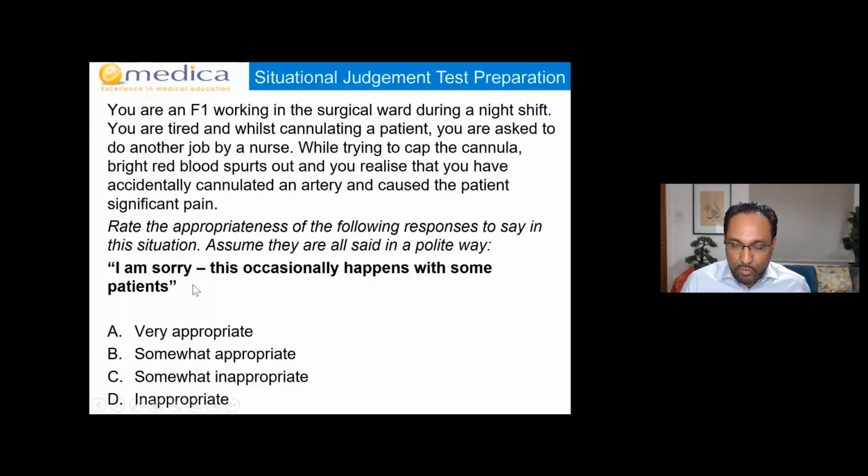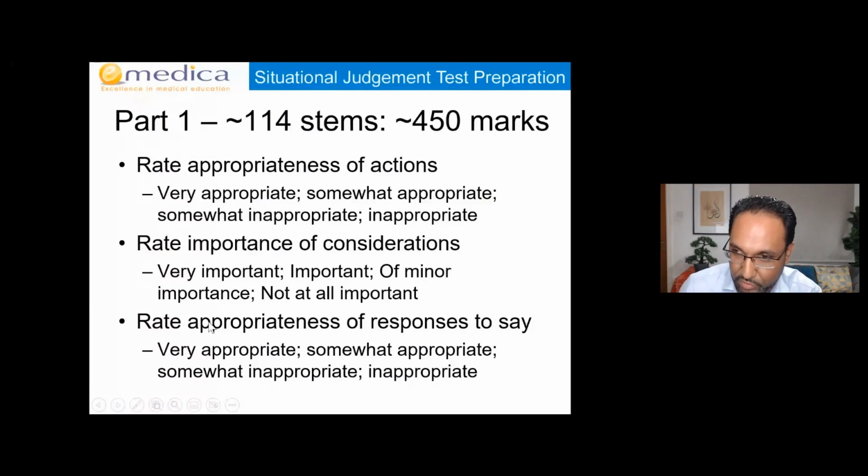All right. So the reason it's not inappropriate is that there is at least I'm sorry. But it's just that after that, this is like what I call a fake apology. You've said that, but afterwards you're not actually taking any ownership of it. All right. And so there's one positive and two negatives. That's why it's slightly more negative than positive. So it's somewhat inappropriate. Now, those of you that put somewhat appropriate, the good thing is the way these are marked, if you're only one away, you still get the bulk of the marks, okay? So this is somewhat inappropriate because there's more negative than positive, okay?